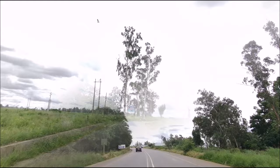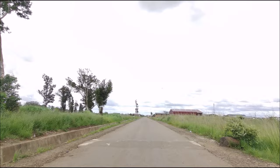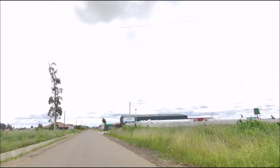It's Mr. Zim here and we're here to show you all the latest developments happening in Zimbabwe. And today we are in Mount Hampden. Mount Hampden has got an exciting new neighborhood known as Fairview Estate. And Fairview Estate has got controlled access. It's really, really secure. It's developed and it looks like it has some industrial stands.